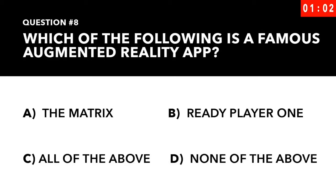Which of the following is a famous virtual reality film? Is it A, The Matrix, B, Ready Player One, C, all of the above, or D, none of the above? And the error on the question is totally my fault, guys.